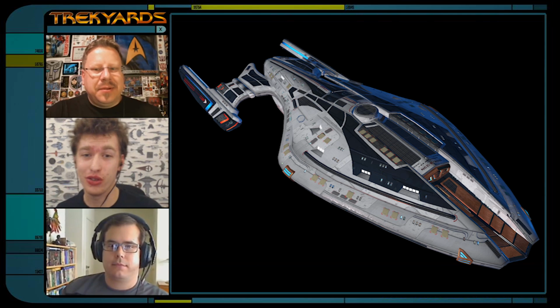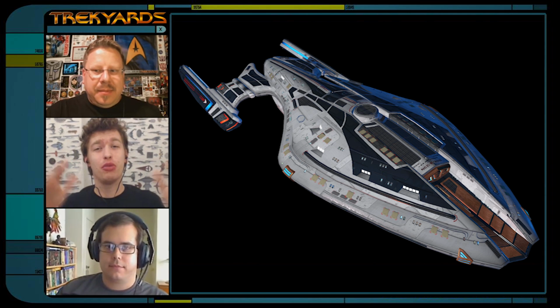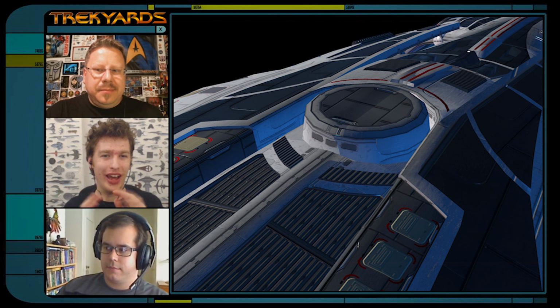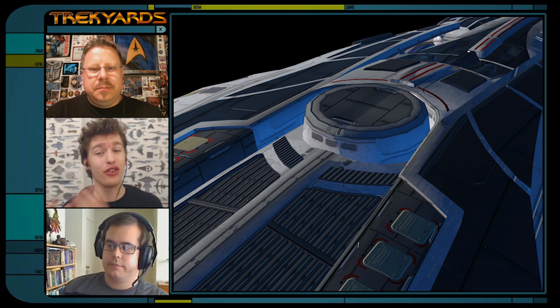There's another one though. Let's talk bridge modules, or potentially lack thereof. At the top of this ship, we can see a solitary circle where the bridge would be, and 3 small hatches or potentially blast door windows on the front of that.